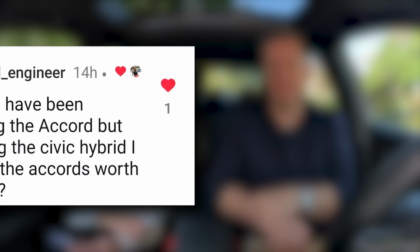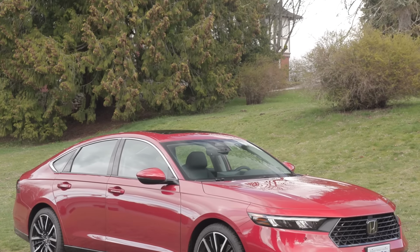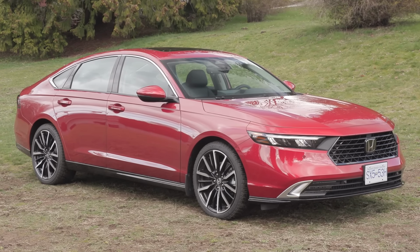Really good. I've been considering the Accord, but after seeing the Civic Hybrid, I don't think the Accord's worth it. Well, yeah, you got that right. One of the problems is the fact that Accord is much more expensive. Andrew's going to tell you the numbers in a moment. And then you throw Camry in the mix there. We just talked about how that's such great value. This thing is going to sell incredibly well, especially in Canada where we have higher fuel prices.